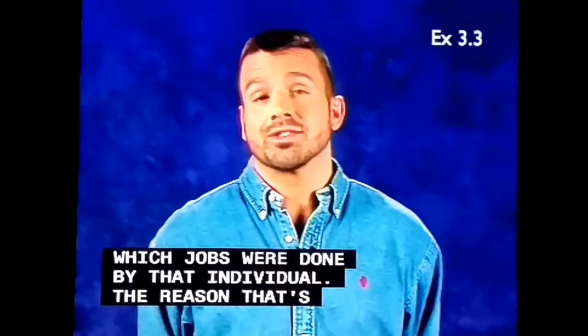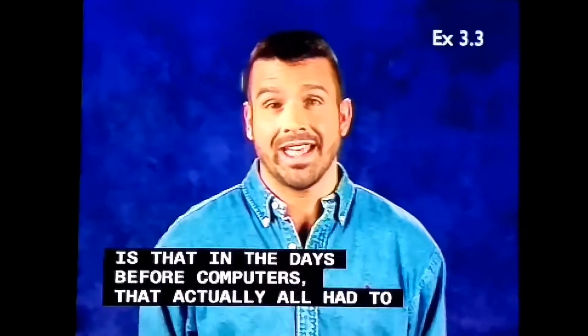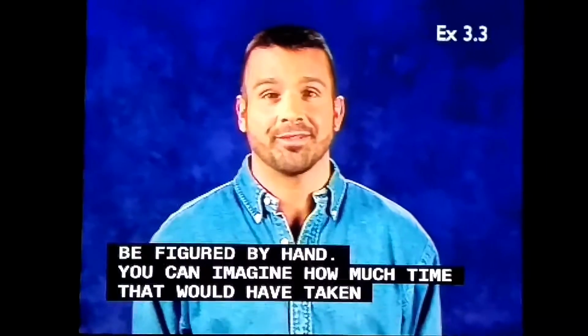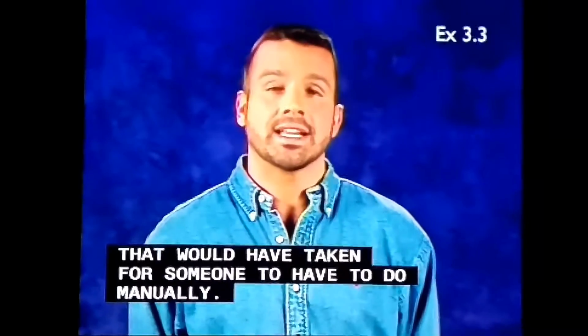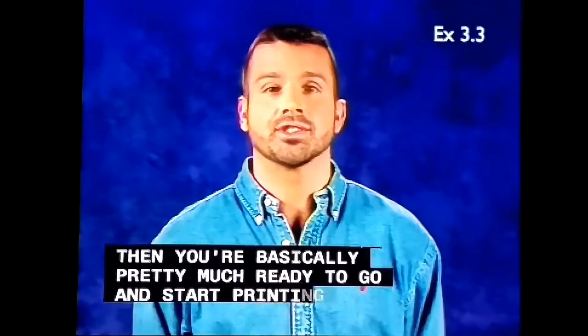The reason that's so much nicer now with computers is that in the days before computers, all of that had to be figured by hand. You can imagine how much time that would have taken for someone to do manually. Once that's been done, you're basically ready to go and start printing the checks.